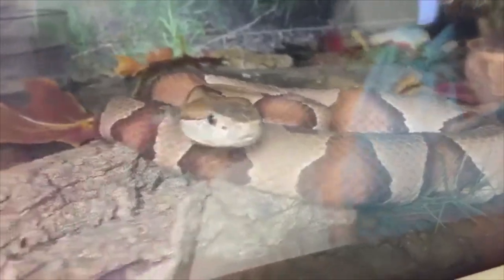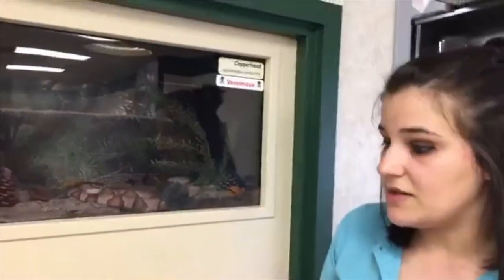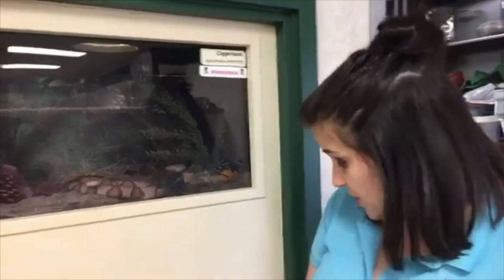Our bull snakes do that. Our rat snakes do that. And obviously our king snakes do that as well. There are some other snakes that probably would do it, but not here.